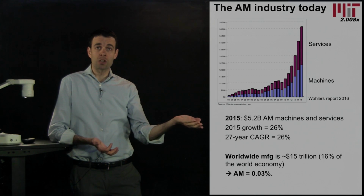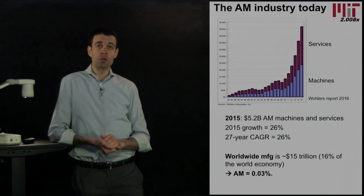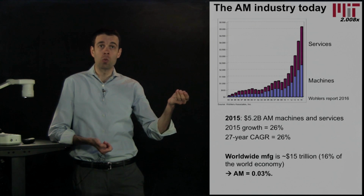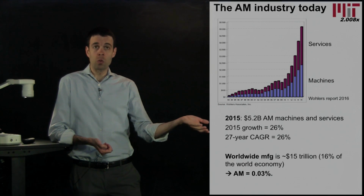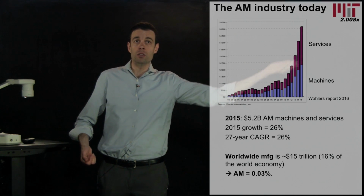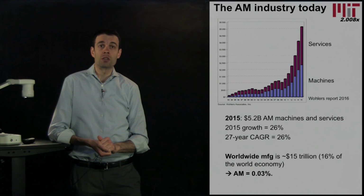And as of last year, 2015, they say it's about $5 billion a year. This has been growing at an annual rate of about 25% per year for the past 27 years. The report's been collecting data for 27 years. And while the 2015 growth was 26%, right on average, you can see from this chart that the rate of increase is growing. So we're in a rate of rapid growth of the additive manufacturing industry.